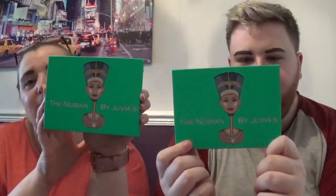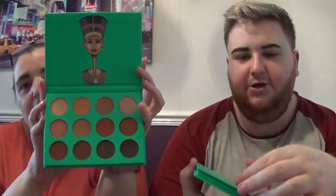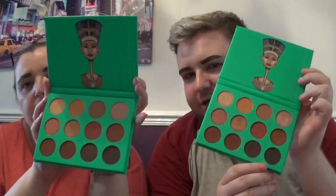So the first palette we're going to do is... Which are both new, which we'll discuss in our whole video, which will probably go up before this one, so you'll know what we've used. So it's this one. What's it called, babe? It's the Juvia's Place Nubian palette. We treated ourselves to this. And here is what it looks like. We'll insert swatches here.